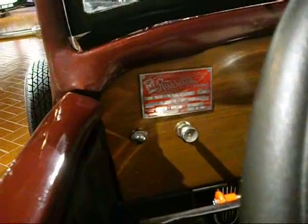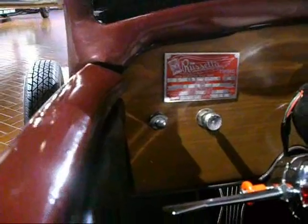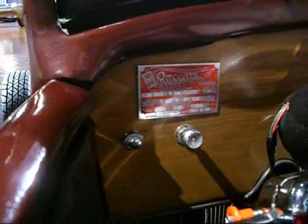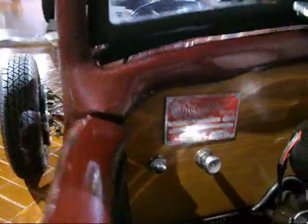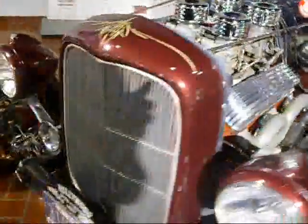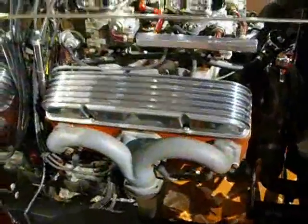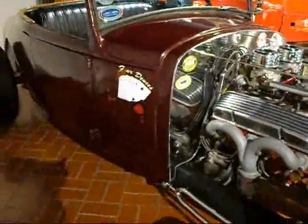Rosetta timing. This certifies that this Ford Roadster, owned by Merck, V8, Offy equipped, has traveled, I'm going to read it, September 12th, 1951, 115 miles, 115.6 miles an hour. Chevy powered Ford Roadster, 1931. Four deuces.